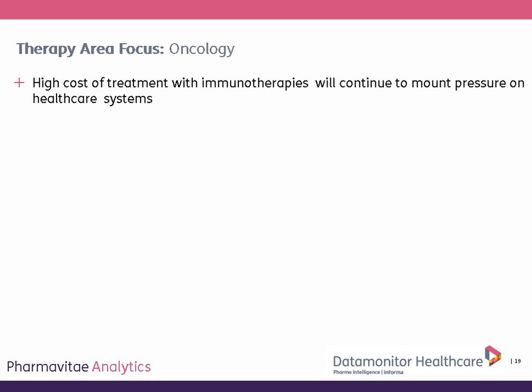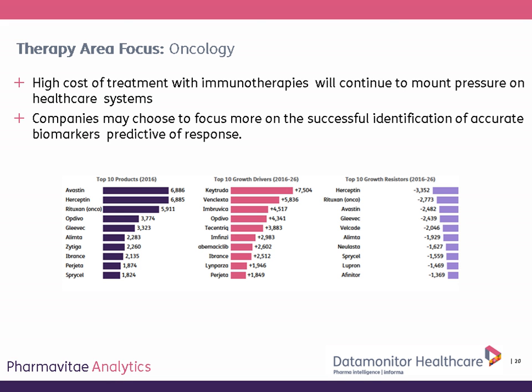And to address the second part of your question, I think one way they might choose to do this is to continue to search for more accurate biomarkers that are predictive of a response to treatment, which in turn allows payers to be more confident that the right patients are receiving the right treatment. Interesting. So looking at maybe going for even more smaller populations there.